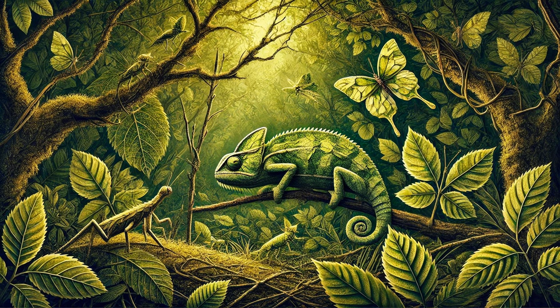Then we have chameleons. While they're famous for changing color, it's not just about blending in. Chameleons use their shifting hues to communicate mood, attract mates, and regulate body temperature. Their adaptability makes them fascinating and surprisingly dramatic masters of disguise. And of course, you can't forget the leaf-tailed gecko. These little reptiles take camouflage to a whole new level by literally mimicking the shape and texture of leaves. You could stare at one on a tree and never know it was there.